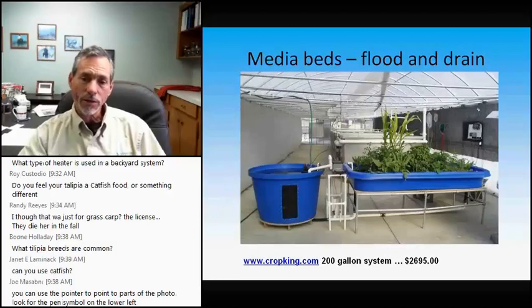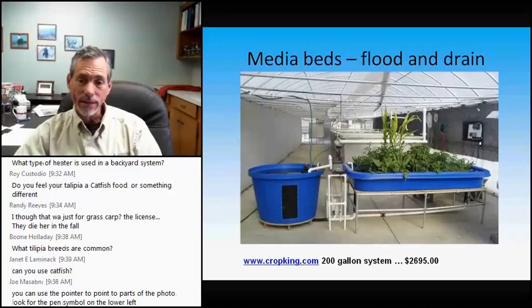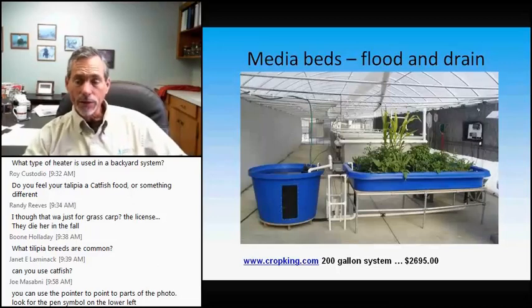This is a media bed system that's available for purchase. $2,700. Crop King is the distributor for it. I have not bought one. I have not seen them, but they exist. This is a 200-gallon tank and what appears to be a 4x8 growing table. I do not see a lot of filtration in there at all. Pumps look like they're available. Aeration, of course, for the fish. This is inside of what appears to be a hoop house or greenhouse. So they've got some controlled environment, but that's again one of those off-the-shelf package pricing systems.